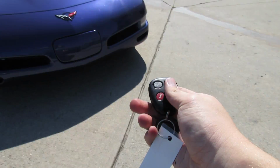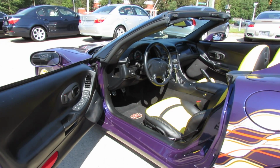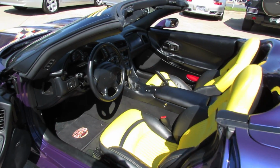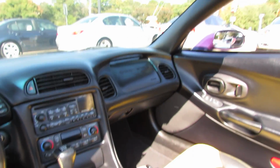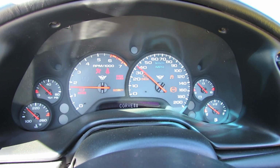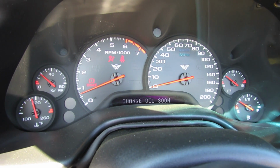Let's go ahead and start her up, let her run. The exterior color is a custom color shift paint job known as Radar Blue, specific for this model. And the interior features a very unique two-tone black and yellow leather interior. Standard 6-speed manual gearbox. Beautiful muscular sound.